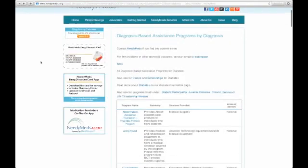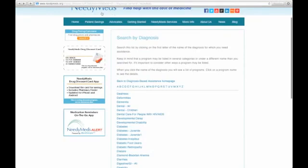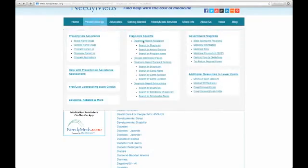Okay. I did mention that that was one way to look up these programs. If we go back to our drop down here, you can see that you can also look them up by area of service, as well as alphabetically by the name of the program.